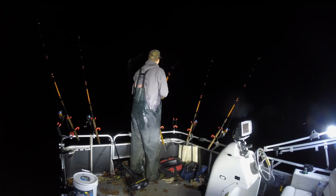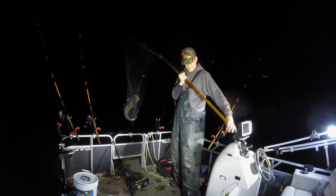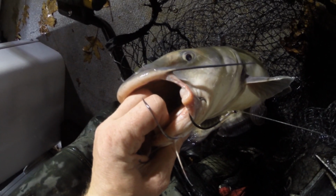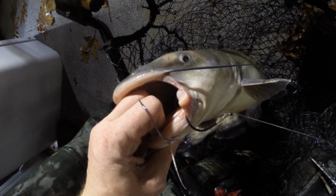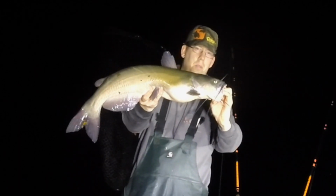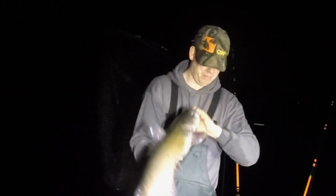Each of the three species of catfish like their own different types of baits. They have their own different types of quirks, but the one thing they have in common is they all love live bait. Look at this channel cat, right in the corner of the mouth. He just inhaled that entire shad. And this is a beautiful, beautiful channel catfish, and you'll catch them like this all day long on that live bait.